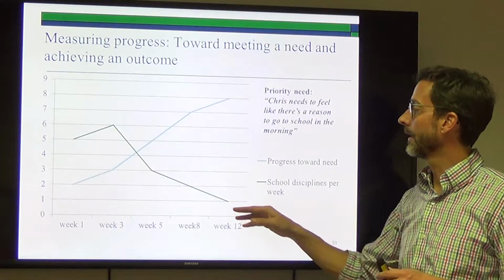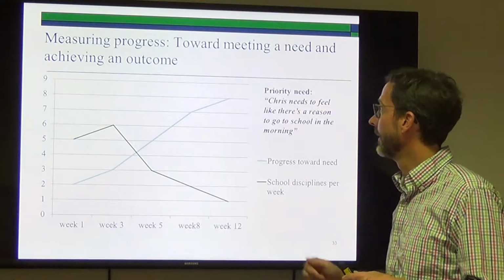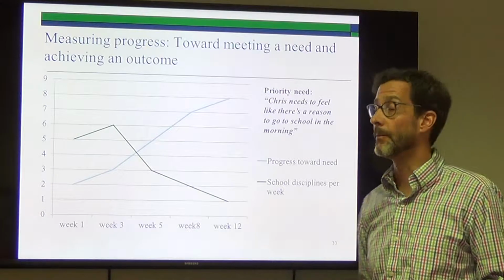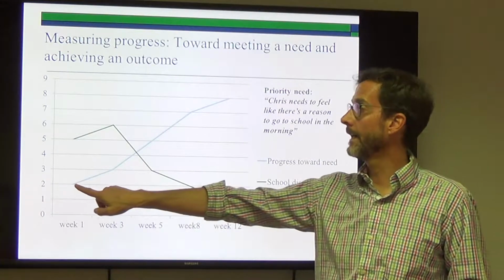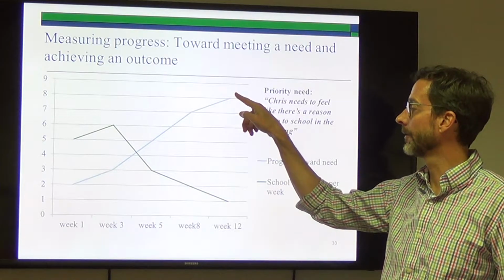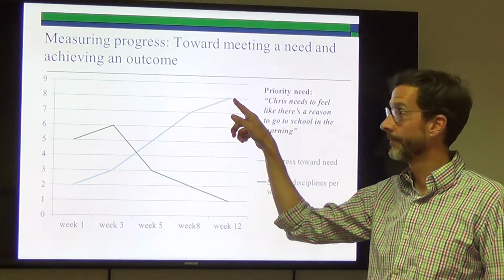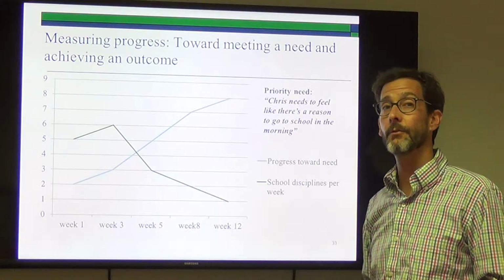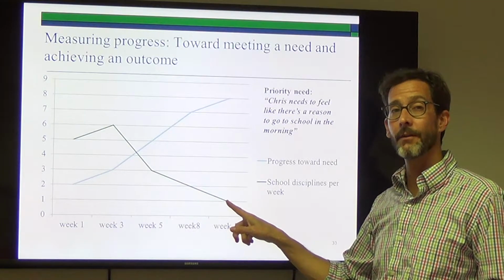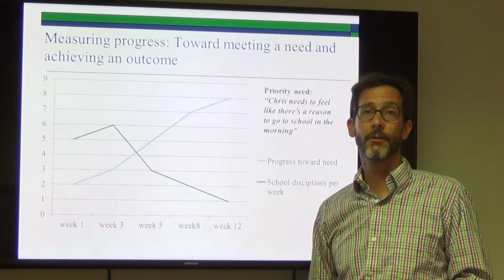Look at the extraordinary success that this team is having on that first priority need of helping Chris overcome his anxiety and feel like there's a reason to go to school every morning. The rating of how close he is to meeting that need over the first 12 weeks has gone from a 2 to an 8. Chris wakes up wanting to go to school in the morning. And in the last week that they evaluated success, he only had one incident in which he was referred to the office.